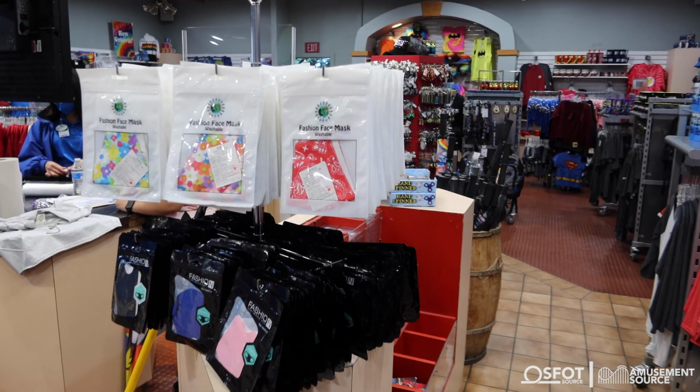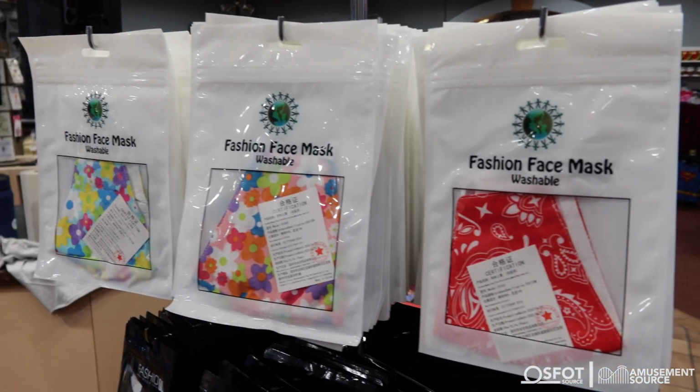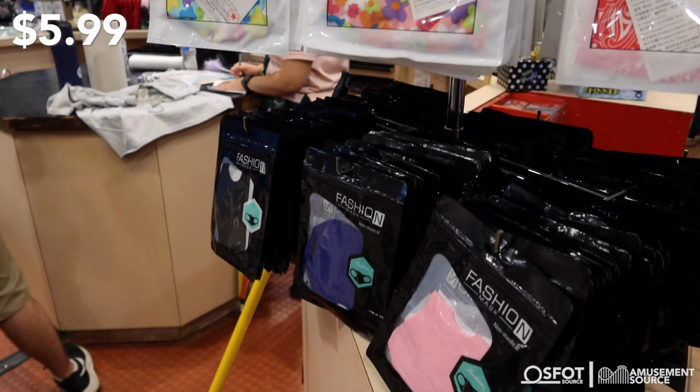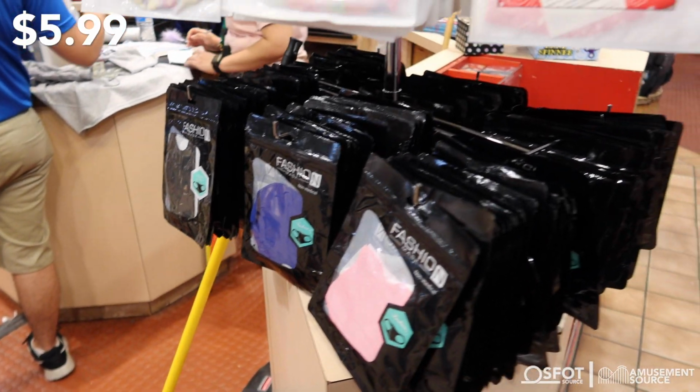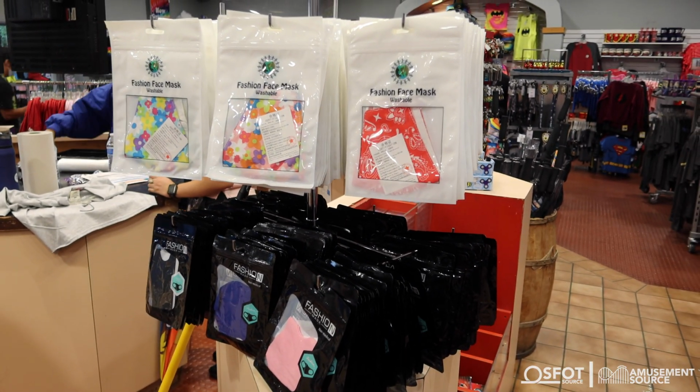Stopped in at Casa de Six Flags. I just wanted to show you all some of the masks that they have. These are all washable, and I don't see a price anywhere. I don't want to touch stuff that I'm not going to buy, but this is what they have for now. I do think more Six Flags branded stuff will be coming soon.